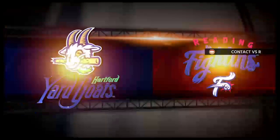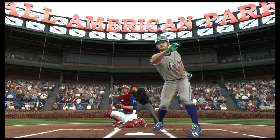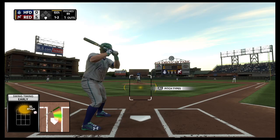Hey, he gets a pass right there for that ugly swing. He's been having a monster season. Take a step out of the box, regroup. He'll get right back in this AB.